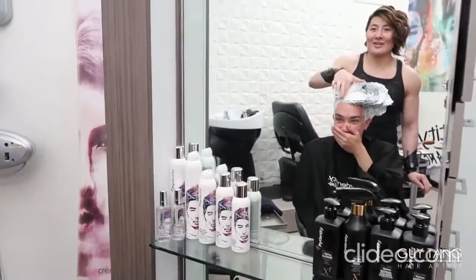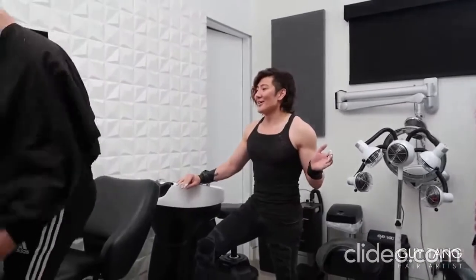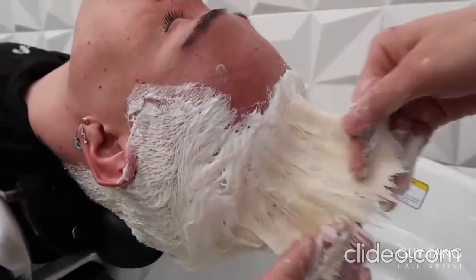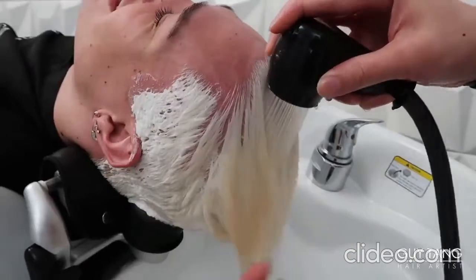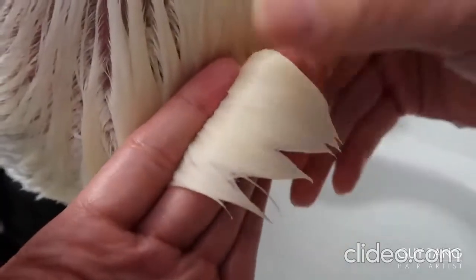It's white. Oh my god! Holy crap! Right? And it's still on your head. Come on back, sister. She is fancy. She's going for a ride. Take a look at this lift, y'all. It almost matches the shampoo bowl. I'm so excited. White. No toning. It is just super platinum white.